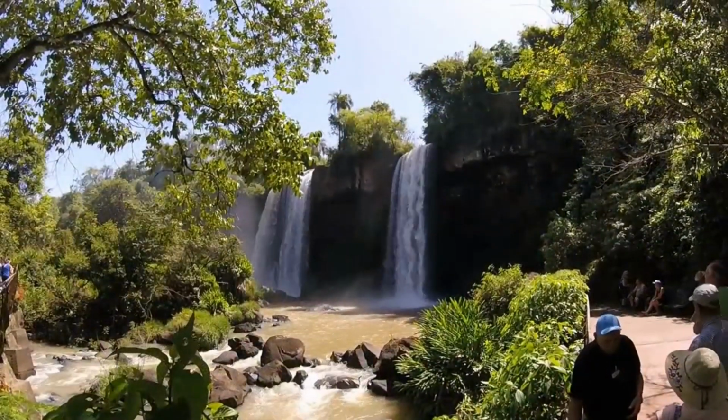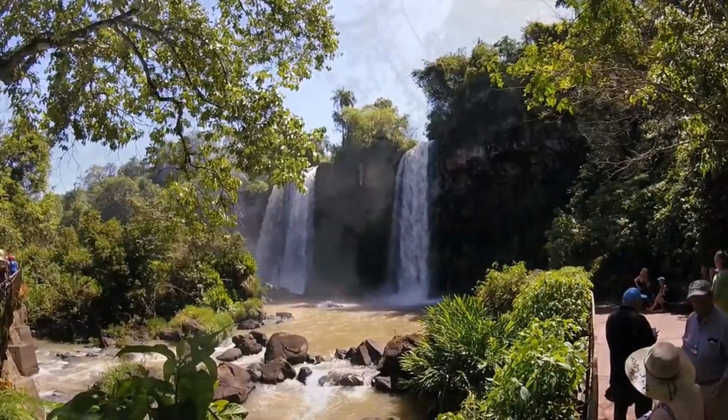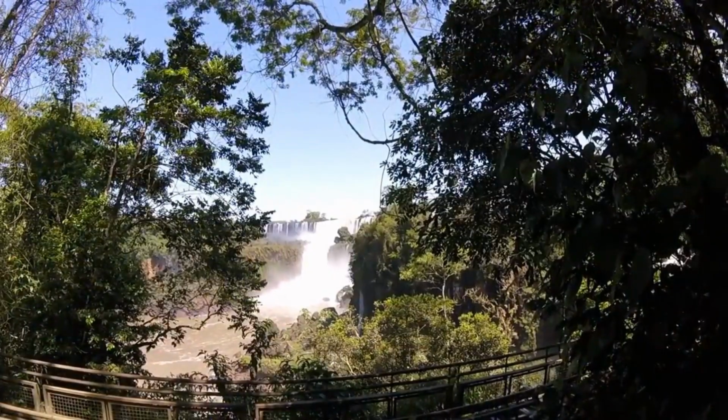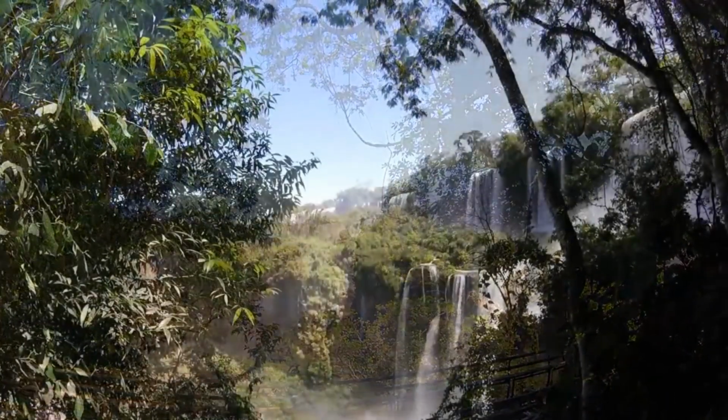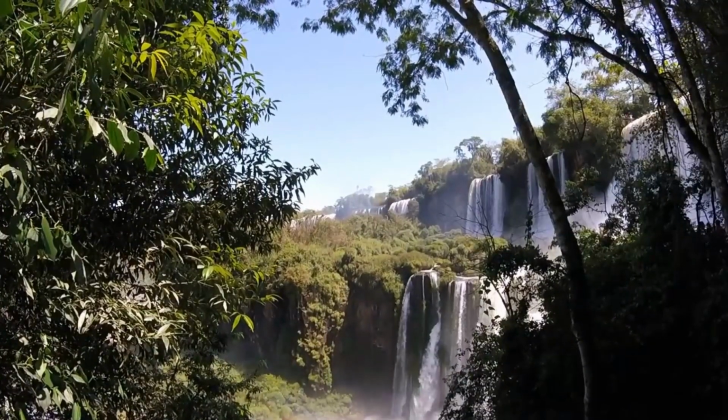You've got lots of waterfalls in a tropical jungle. And then you've got Brazil on one side, Argentina on the other. And if you go down the road just a little bit, you can go into Paraguay. So the three borders are right there at Iguazu. Highly recommend this side trip from your cruise.